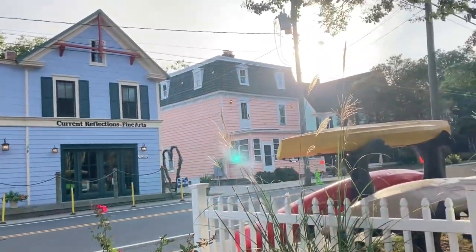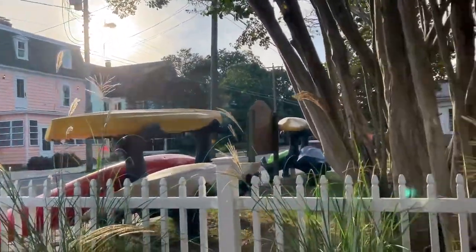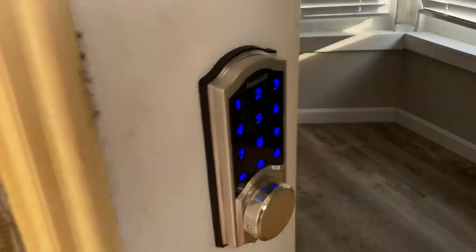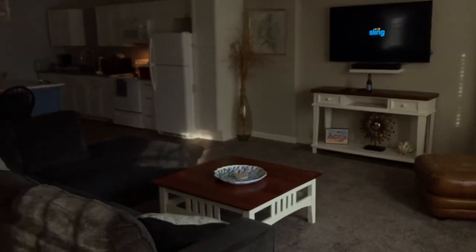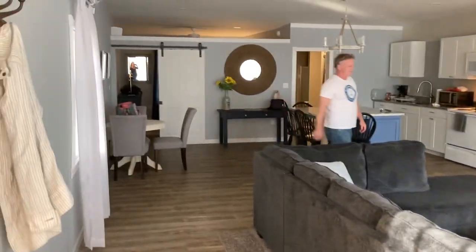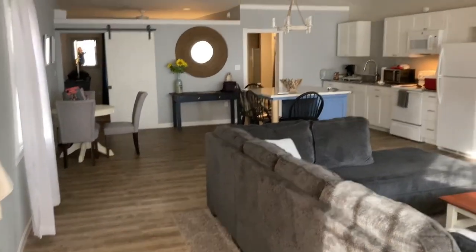So this is 11 Main in Wachapreague. You can tell Alan Katz sent you. Pick up some points for me so I can get a free stay. You have your own little lock combo. And it's really quite pretty and spacious. You can't see it. Yeah, you can. Ta-da!